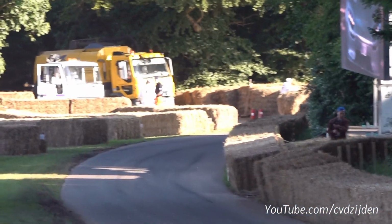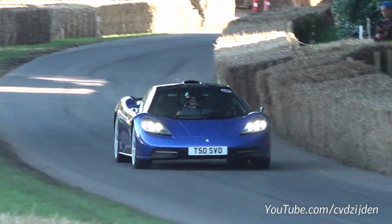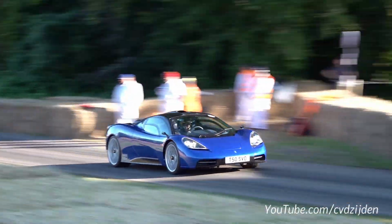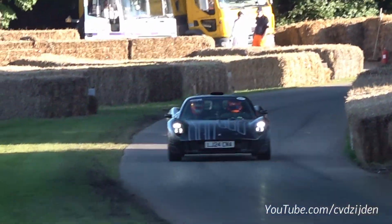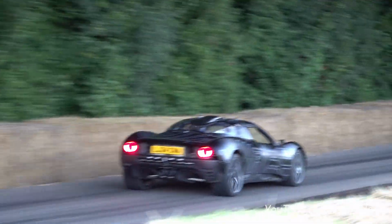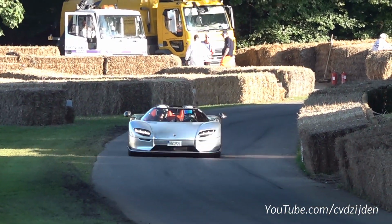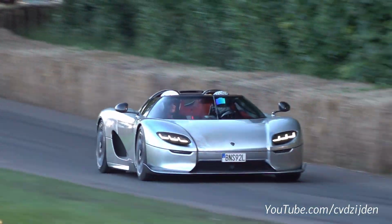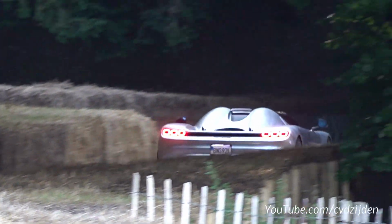Setting off the line, this is the Koenigsegg CC850. Where Christian started off, this looks like the earlier Koenigsegg he produced, but it's not. No shortage of horsepower, 1,385 horsepower, and an all-up curb weight of 1,385 kilos. So this is 1 horsepower per kilo. Imagine that. That's the power to weight ratio of this crazy car.